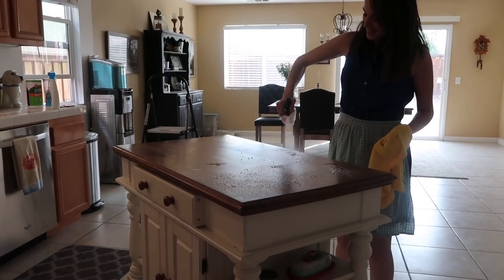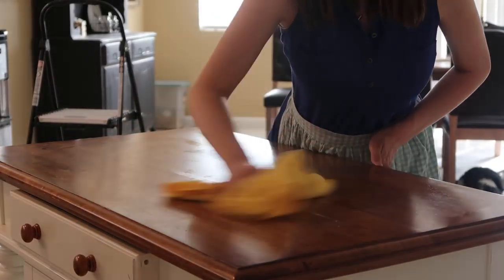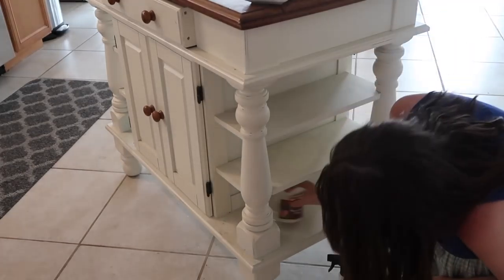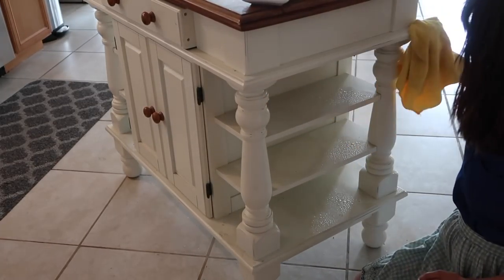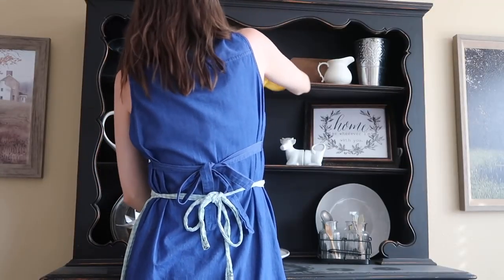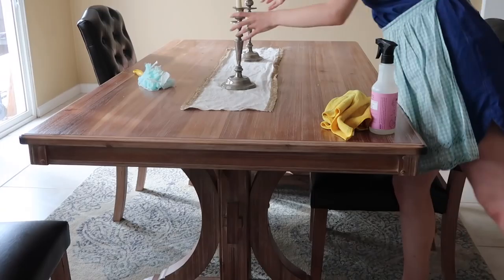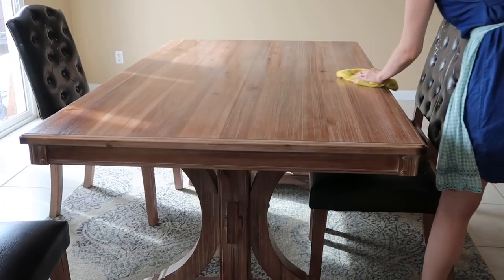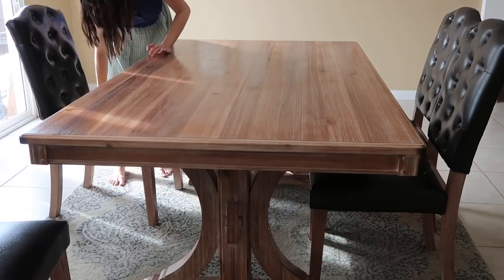And then I went ahead and cleaned off my island and made sure to dust all the shelves, because these don't always get clean and they were pretty dirty. And then I went on to dusting the rest of the room. So my dining room hutch, I cleaned off my dining room table and wiped down the chairs as well. And really anything else that needed to be cleaned off, any surfaces or any things that needed to be dusted.